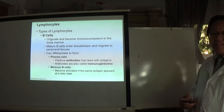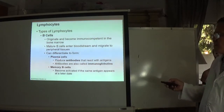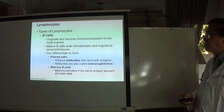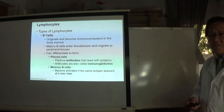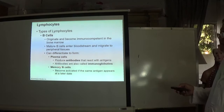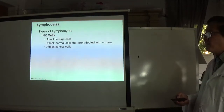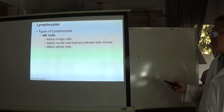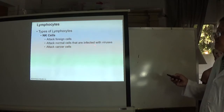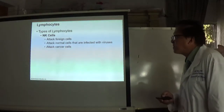On the other hand, the B cells or B lymphocytes will eventually become the plasma cells that produce the antibodies. And another name for antibodies is what? Immunoglobulins. So as you can see, they are made of proteins. Memory B cells become activated by the same antigen at a later date. Now, what about natural killer cells? The same thing, they attack foreign cells, which are the enemy, and attack normal cells that are infected with the virus. And even, very important too, cancer cells, okay?